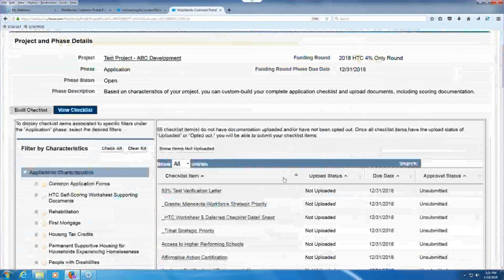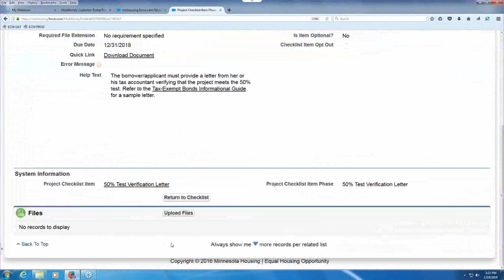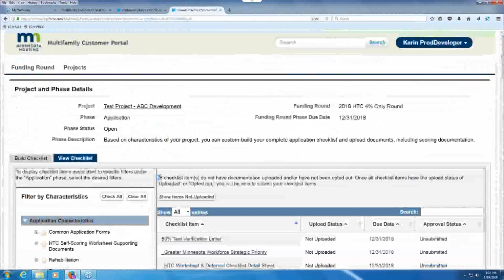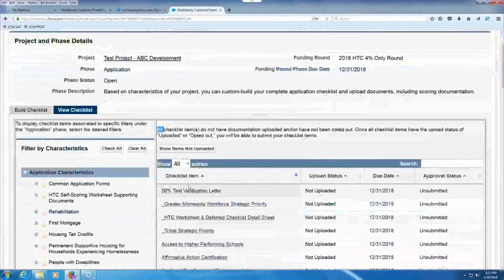So, like I mentioned in our pre-application checklist, you're going to click into the name of the item that you wish to upload a file to. You'll again see that help text, any links to documents, and will be able to easily upload your file all in one space. So now I'm going to return to checklist. So again, once I've uploaded all of my items, this countdown will go to 0 and I'll be able to submit my application to Minnesota Housing.